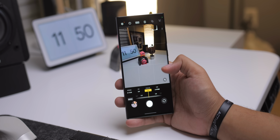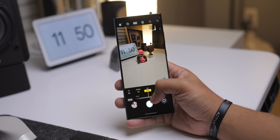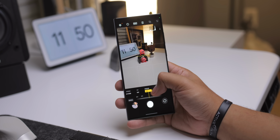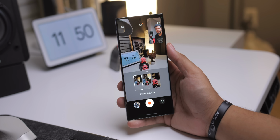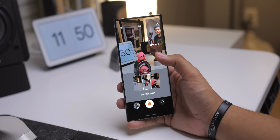You get more control with things like Pro modes for both pictures and videos. There's an expert RAW mode you can add, which gets you wider dynamic range, even more control, and you get a shortcut to Adobe Lightroom.